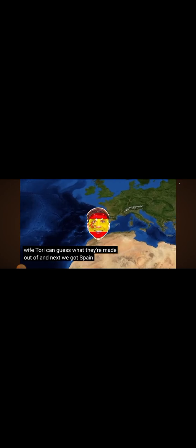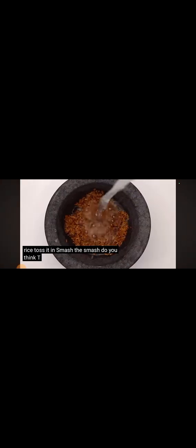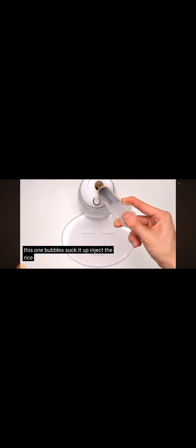And next, we got Spain. So how about some Spanish rice? This is Spanish rice. Toss it in. Smash the sash. Do you think Tori's going to be able to guess this one? Bubbles. Suck it up. Inject the rice. Add the peptide. Turn it on and dispense.